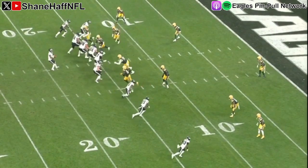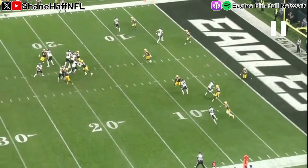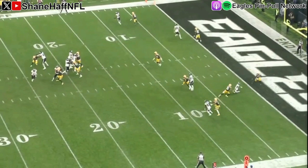Now, the in routes aren't really open. It's a pretty good job there. The collision, Quay Walker is sitting right in A.J. Brown's path. You don't necessarily trust Johnny Wilson even if he was open, but he's not.